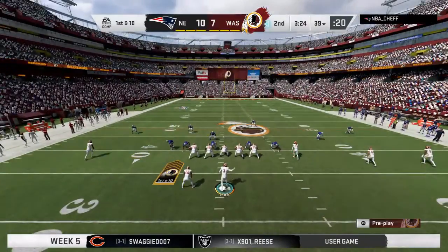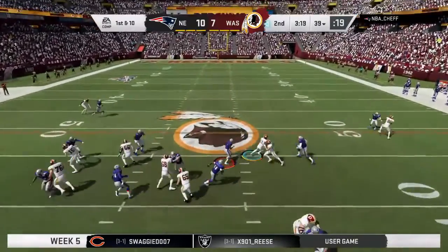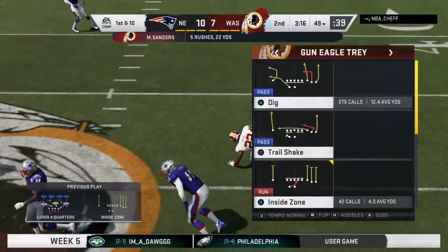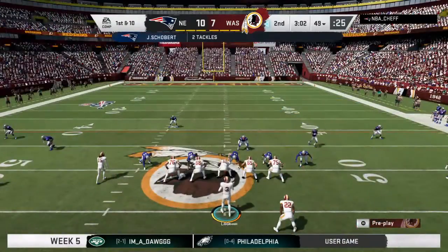On 1st and 10, it's Sanders. And getting this just shy of midfield, they'll spot it at the 49. 10 yards there, good for a Redskin first down.